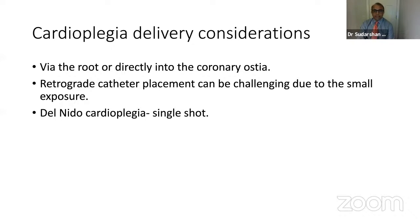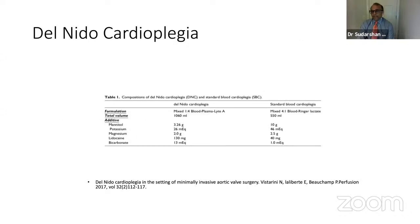Another consideration is the Del Nido cardioplegia. This is more prevalent in the pediatric population, but it has been used in minimally invasive aortic valve surgeries. The composition is a little different, but the advantage is that it lasts a long time, and we don't need to keep bolusing at 20-minute intervals. And you won't hear the perfusionist keep reminding the surgeon that it's close to 20 minutes after the previous dose of cardioplegia. Just for people who are in their post-graduation, this is the difference between the Del Nido cardioplegia and the standard blood cardioplegia.